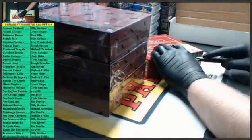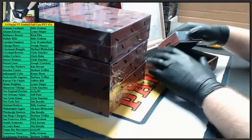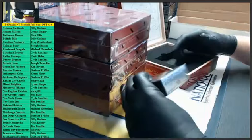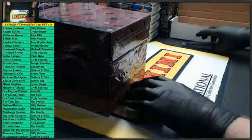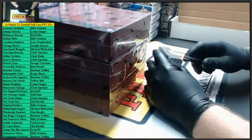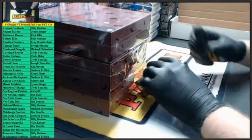Snap, crackle, pop, we got a fat box right off the bat. Fat box action.